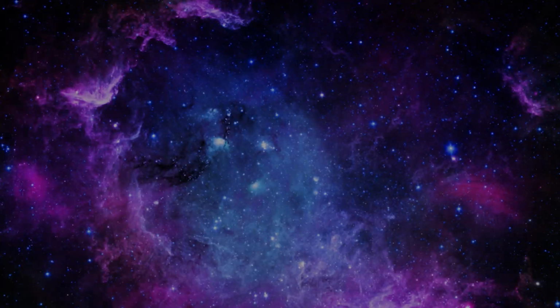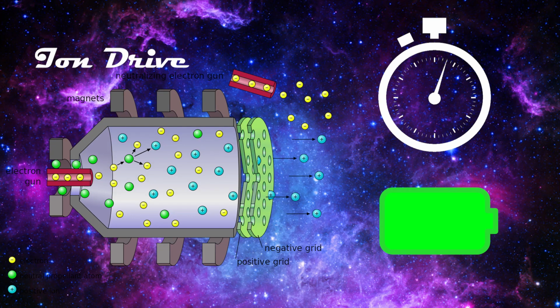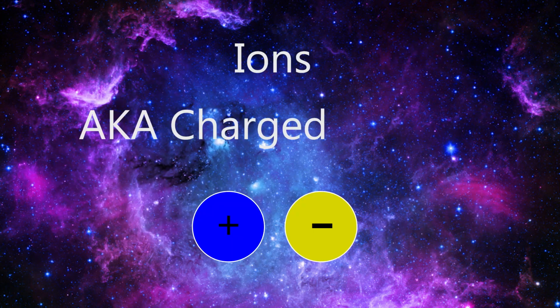Because of this, conventional rockets are actually kind of slow, due to the fact that their burn time is so short. So, what's the solution to all their problems? Ion engines. Instead of expending all of its fuel within minutes, an ion drive gives a tiny amount of thrust over a long period of time using ions, or charged particles.